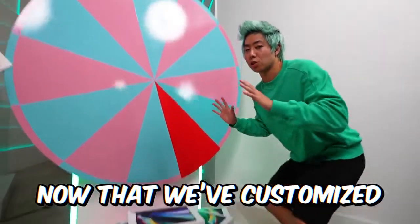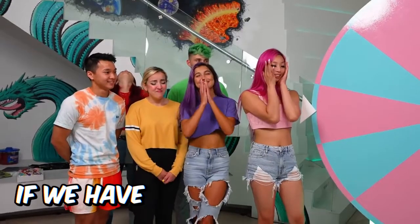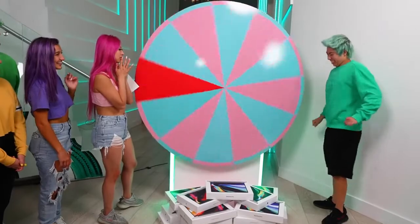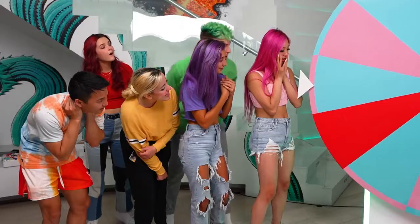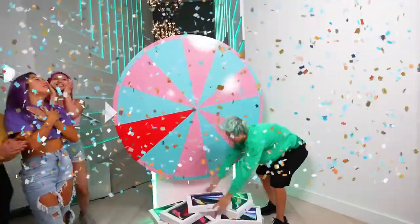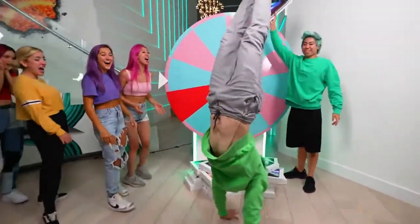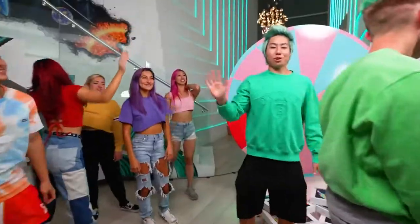Now that we've customized all 20 MacBooks, it's time to give the wheel one more spin to see if we have to redo all of them. Is everyone ready? Yes. This is the one that actually matters. Yeah! They're safe! They're safe! We don't need a restart.